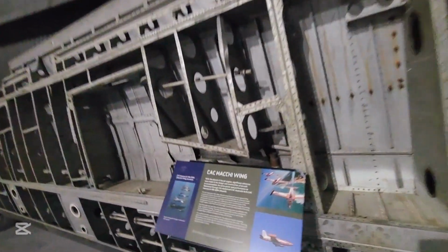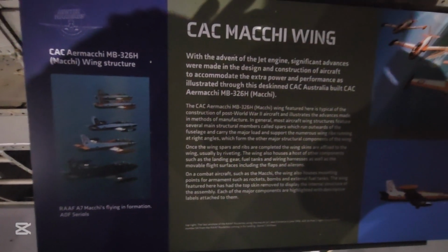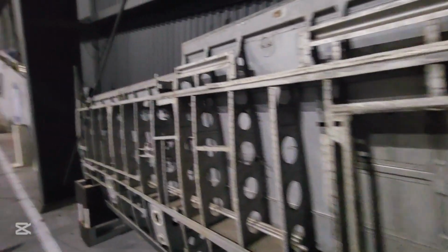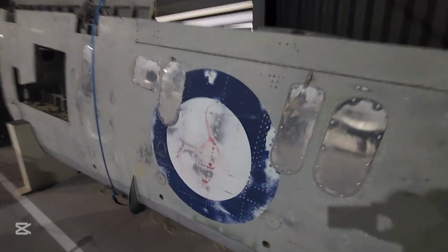And around the back here they've got some parts off some planes. This is showing the structure of the wing of the Mackie. I wonder if one day this might go towards a restoration project, if they have the rest of it there. Otherwise, it's a pretty cool illustration of how they're built. Here's the other wing off the plane with the skin on it still. The old RAAF markings on there.